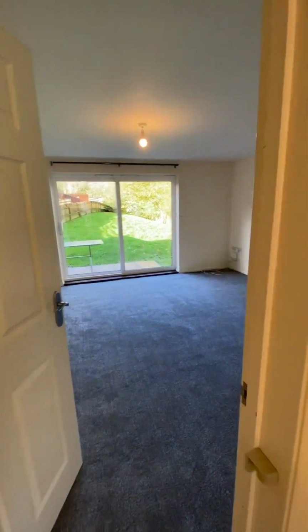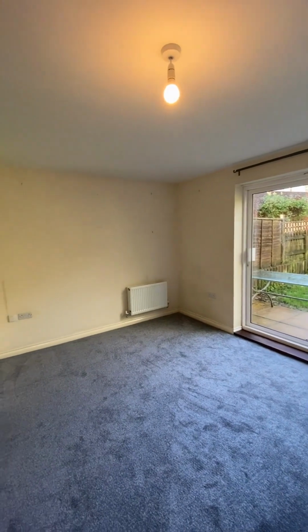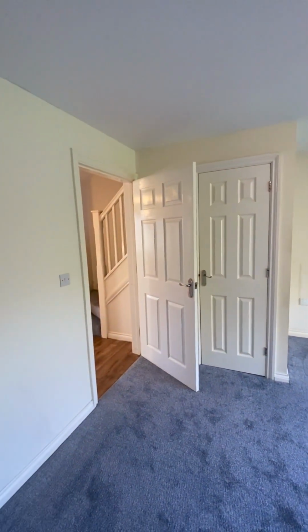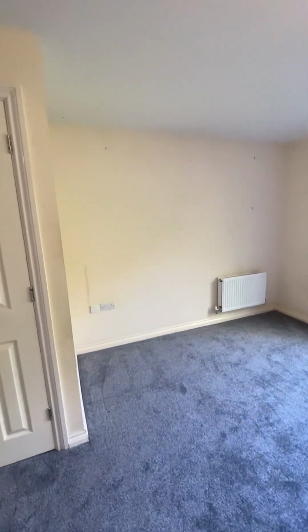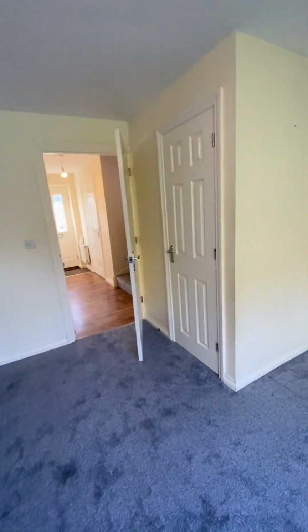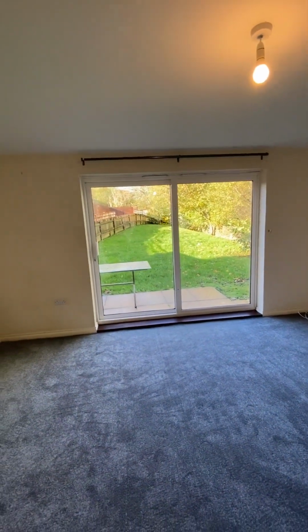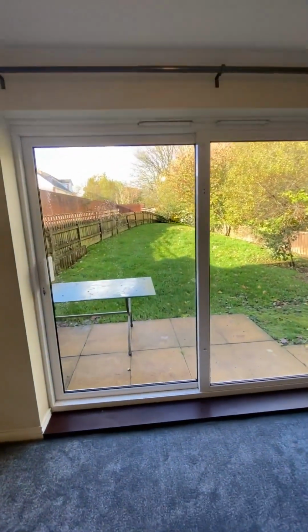And then just at the end of the hallway is your lounge, which is really nice and big. And then through here is understairs storage. So a nice little storage space, which is really handy. And then as you can see through the patio doors, there is a really nice sizable garden.